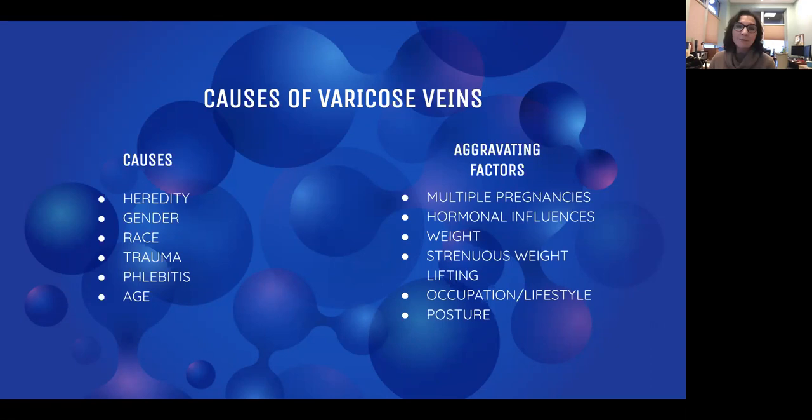Hormonal influences that can be seen as we get older, excess weight, strenuous weightlifting. So people who do a lot of weightlifting are putting a lot of back pressure on their veins. If they're doing that Valsalva maneuver where they're holding their breath and straining, that's the worst thing you can do. It's why usually if you have a coach, they're telling you when you're lifting something heavy or when you're doing a strenuous part of an exercise, that's when you should exhale. Because if you're holding your breath in an inhalation, you're putting a lot of excess pressure back on those veins and it can rupture valves.